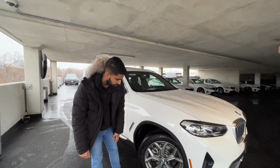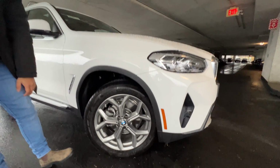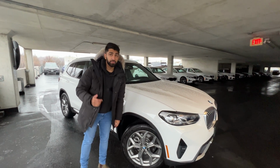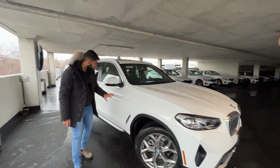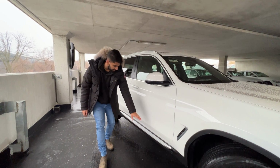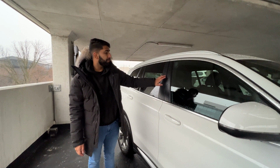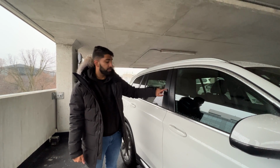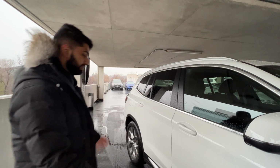From the side of the X3, we've got these 19-inch rims here, as opposed to the 18-inch rims that were in the previous X3, which looks very nice. And I also like the fact that BMW is actually offering a lot more wheel and rim options to consumers, which is a very, very good decision. And then moving on here, we've got the same exact vent from the previous generation. Nothing really changed there. The same exact silver lining. And we've got this matte black finish here for the B pillar. I actually noticed in the previous generation, or the last X3, it was finished in a gloss black. Now it's finished in a matte black, but overall everything else pretty much remains the same.